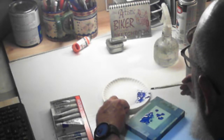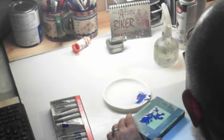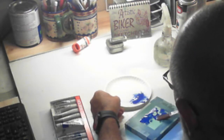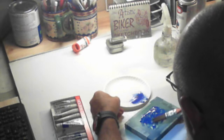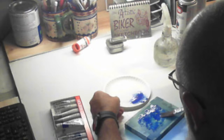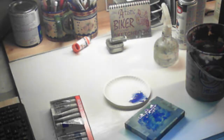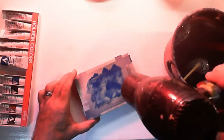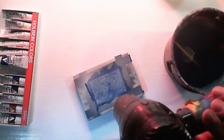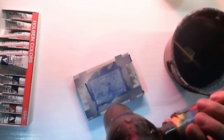I could probably use that bigger brush. That'd make this part go faster. There we go. That's what I want. That's exactly what I want right there. Alright, let's dry that just a little bit. Take a little break.